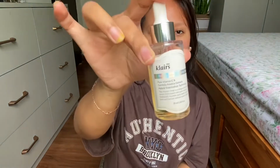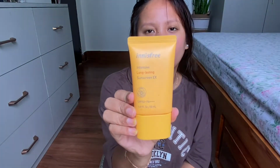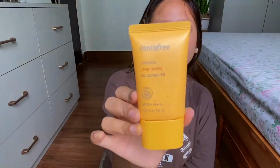So whenever I go out, I use this Claire Co Serum and Innisfree SPF 50 sunblock. So this is my regular go-to, and even when I'm sitting at home I use this SPF, and it is so good for my skin, and for very oily, sensitive skin it is really good.